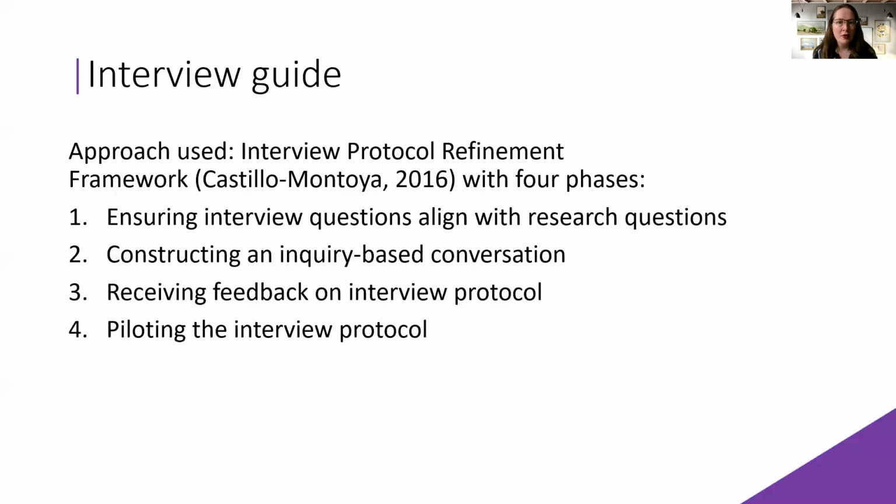Ensuring that the interview questions align with the research questions. Then in the second phase, constructing an inquiry-based conversation, followed by soliciting feedback on the protocol, and in the fourth and final phase, piloting the interview protocol.